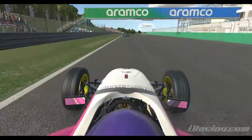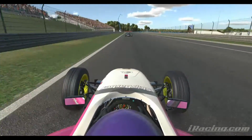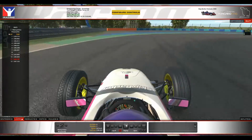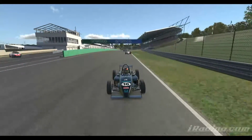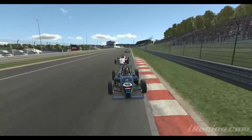So yeah, definitely not happy about this. And then this is that final incident. Just from the 5 perspective, watch this braking. Just absolutely nothing. What an absolute complete plonker. And this is from the back of the 16, who was just an innocent passenger in this.